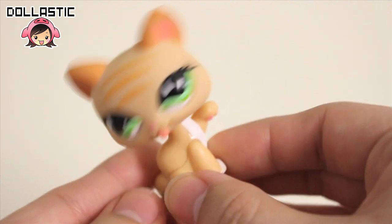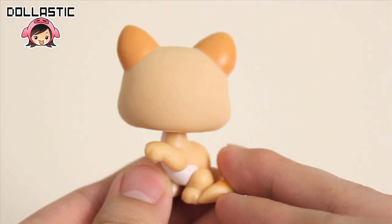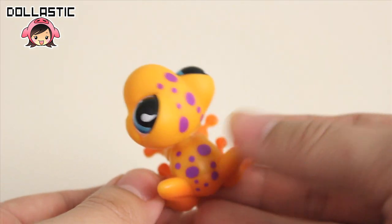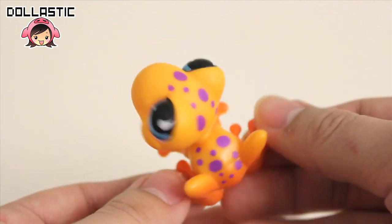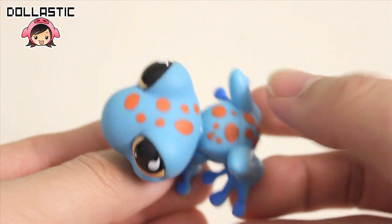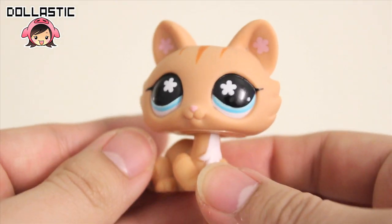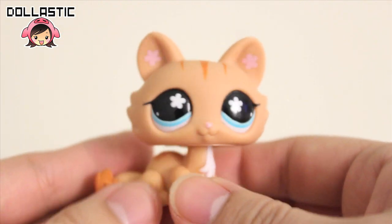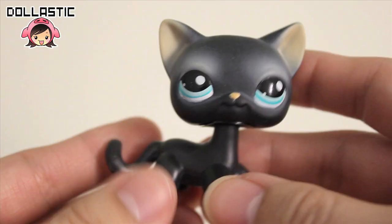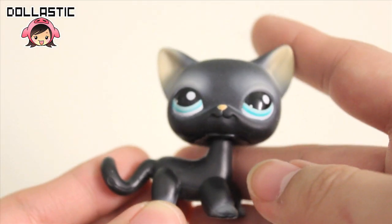Here's a kitten. And here's one of a frog. He is really colorful. I believe I already have another frog too, so he will have a friend to hang out with. Ooh, and another frog. He is in blue and he looks so colorful too. Yay. Aww, and look at this one. This is a kitten and she looks so cute. Reminds me of Puss in Boots. Here is a black cat. I think she looks so pretty.